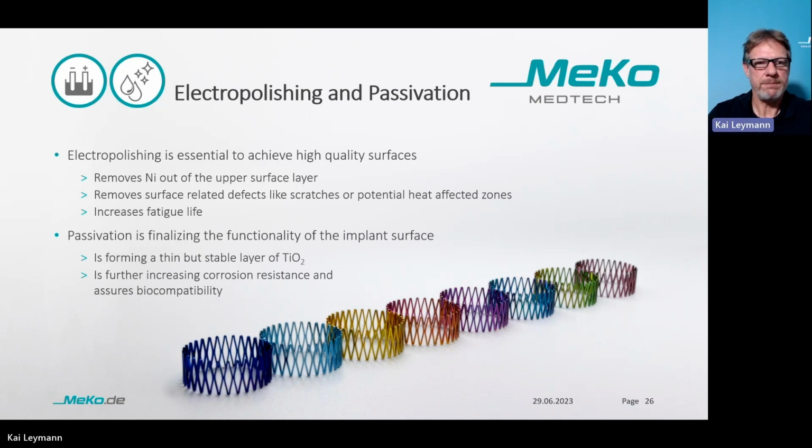Summarizing, electropolishing and passivation, of course, is an important topic. Electropolishing is essential to achieve high quality surfaces, removes nickel out of the upper surface layer, removes surface-related defects like scratches or potential heat-affected zones, and it is increasing fatigue life. Passivation is finalizing the functionality of the implant surface because it allows the formation of a thin but very stable layer of titanium oxide. It doesn't need to be thick. It's just a couple of angstrom, about 50 angstrom. So it further increases corrosion resistance and assures biocompatibility, without having nickel in the surface, forming a nice and stable titanium oxide layer. This makes the part absolutely biocompatible.